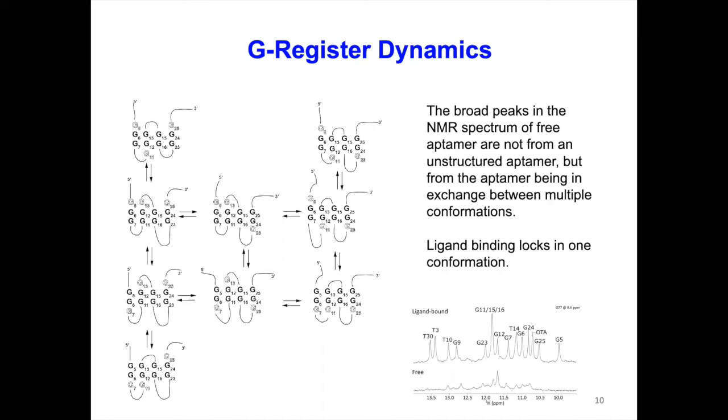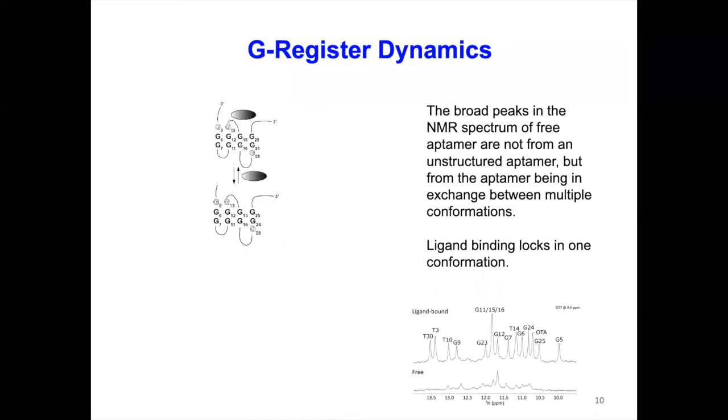And then in the presence of ligand, advance one more, please. There we go. We bind the aptamer to the ligand, locks in the one conformation that binds, and we get a whole sharpening of the signal, and we get a really beautiful looking NMR spectrum in the presence of ochratoxin A, and we don't have any of the other dynamics with the other possible quadruplex structures.